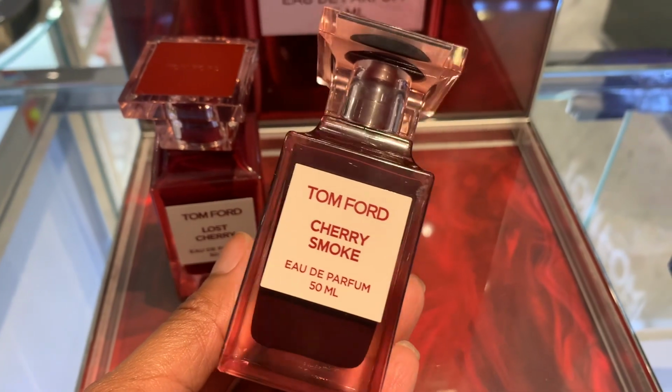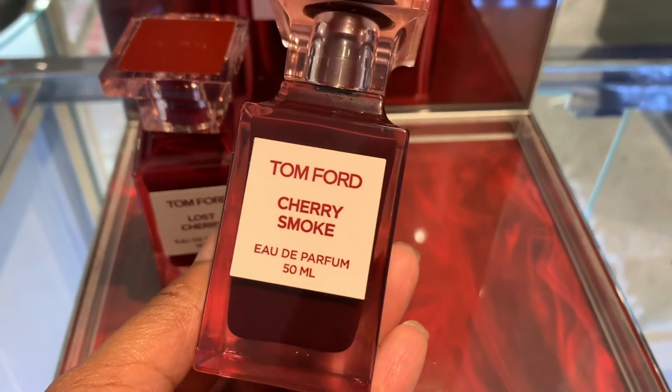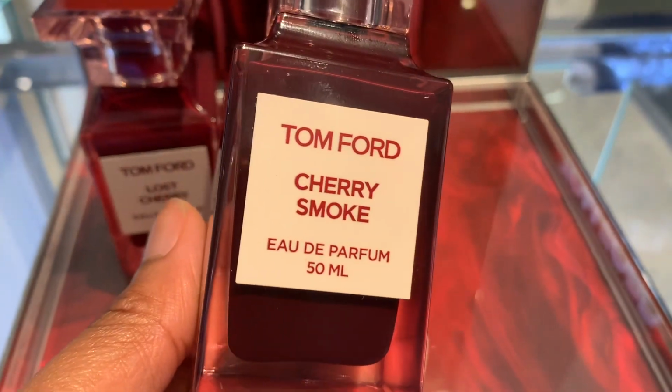I was slightly hesitant. I thought, okay, how is this going to smell? It's going to be smoky cherry. I'm not so sure. As you know, Tom Ford fragrances are extremely unique. I tried this fragrance and oh my goodness me, I have it on a card here.